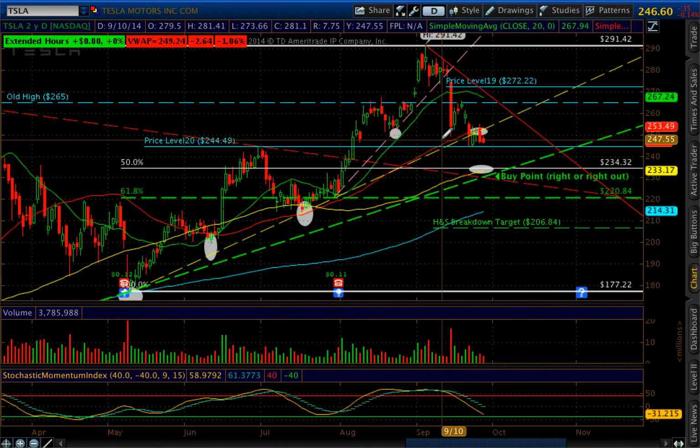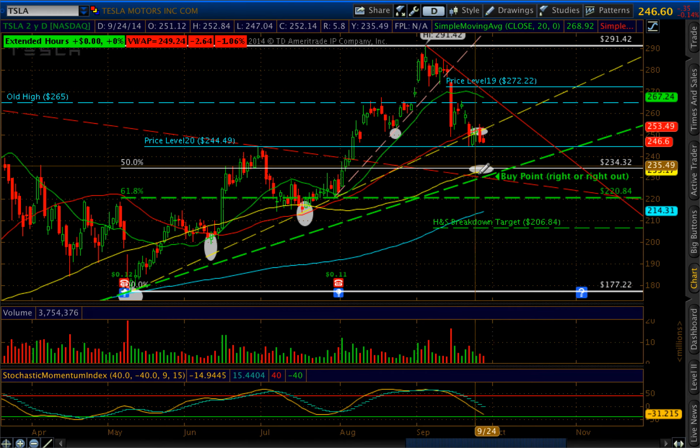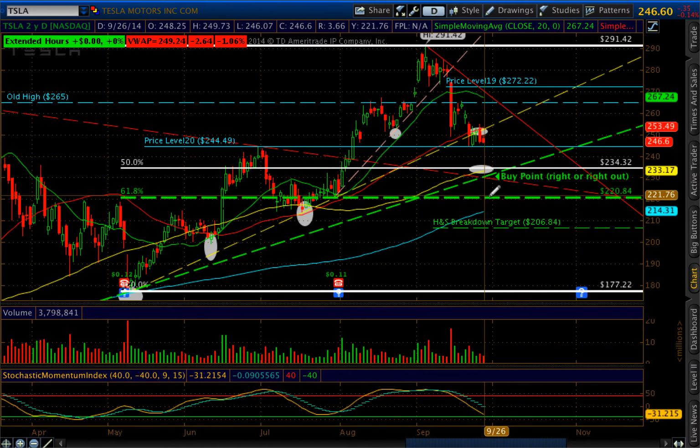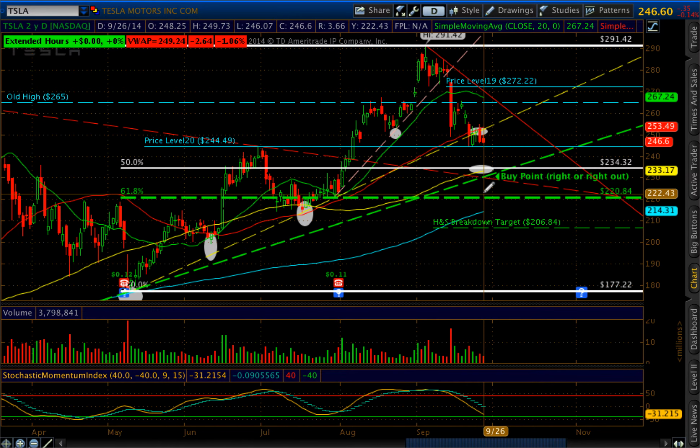So my first thoughts with Tesla, let me just summarize, is that you could play it short below this bar, which is the 244.71. You might want to reverse here, or at least cover. I think that this is a buy point for a bounce, or you buy off the 61.8 or down here if we happen to get down there. Those are different buy points, or points for covering if you're short.